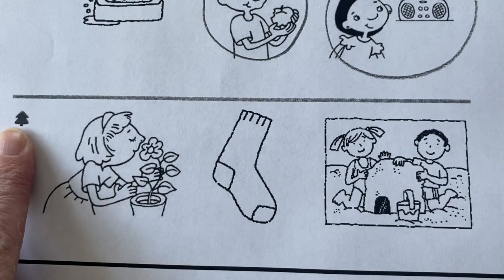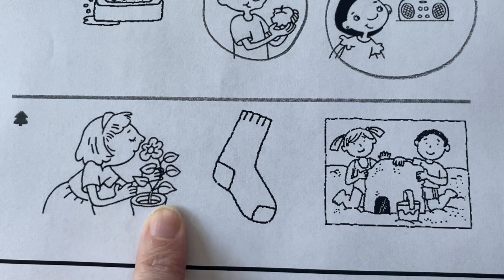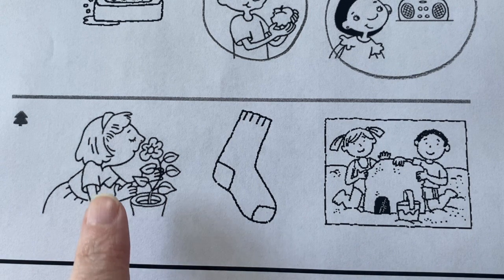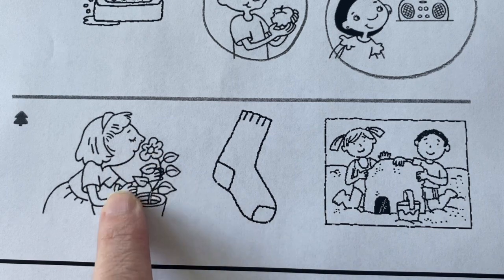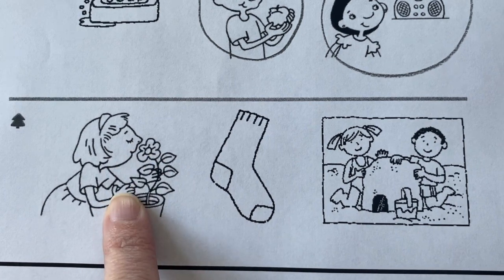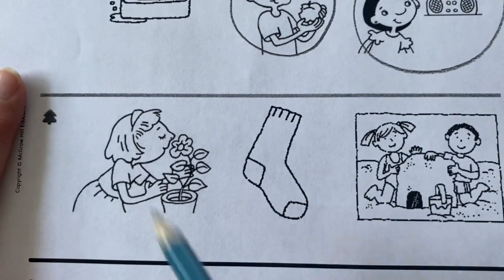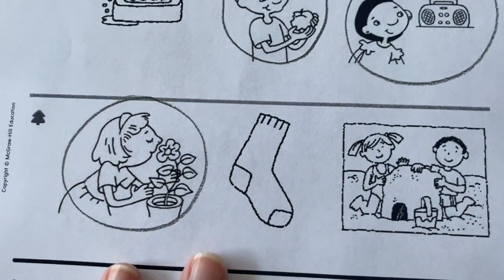And we're going to the Christmas tree row. And a woman is right next to a pot of flowers. Is that showing someone using her senses? Yes, she is using her senses to smell the flower. And it looks like she's almost touching it, but she could use her fingers to touch the flowers too. So let's put a circle around that. Great, let's go to the next one.